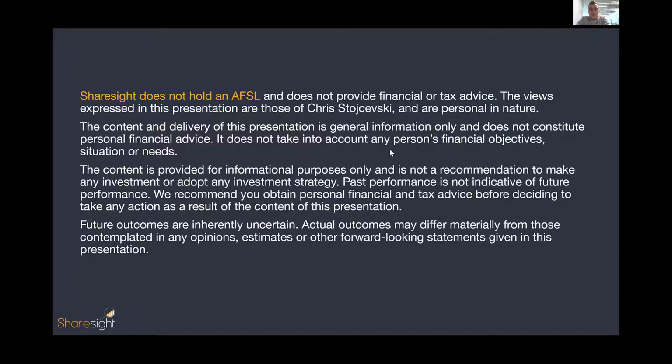Before I proceed, today the focus is that I'll show you what the software looks like, and then we can take any questions at the end. But before I proceed, just to let you know, Sharesight does not hold an AFSL. So we're technically not a financial product. We're purely just a portfolio tracker. And anything that I say today is general in nature. So I just thought I'd get that out of the way.